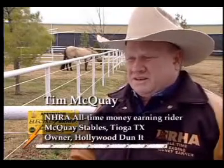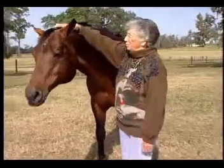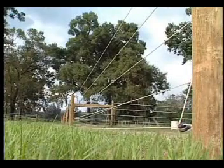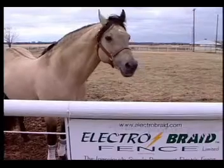Electrobraid fencing would have prevented all of the injuries that I've seen. There's no question. The horse injury in this kind of fence would be, I bet it'd be nil. I have no fear whatsoever about leaving Lark behind Electrobraid fence. If you're not fencing with Electrobraid now, see for yourself. I mean, the horses respect that fence so much, they don't even get near it. They just respect that fence all the way around.